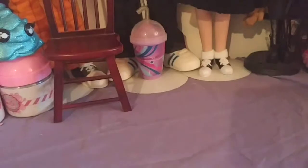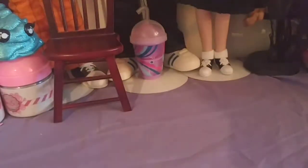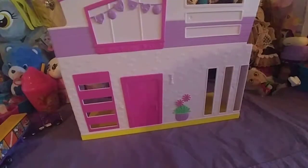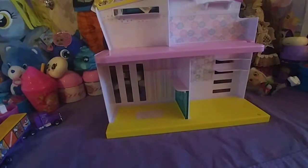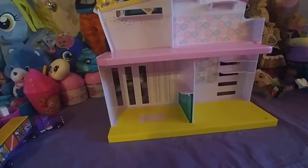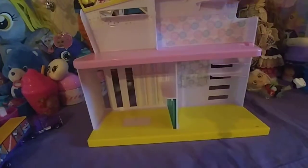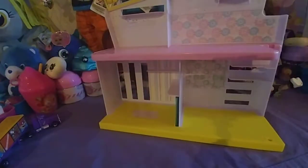So at the thrift store, I found this, and I think any Shoppie doll, Shopkins fans would recognize this. It's one of the Happy Places houses. It doesn't come with a bunch of things. Of course, it doesn't come with the doll and whatever. This was just all they had there. But it was in pretty good shape. I just had to clean it off a little bit.